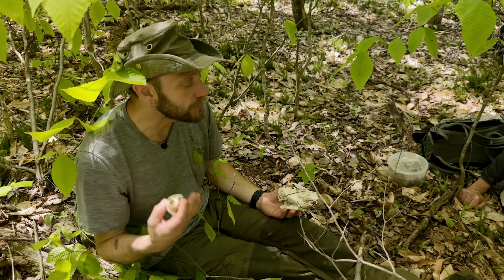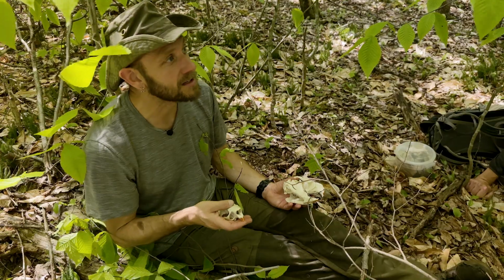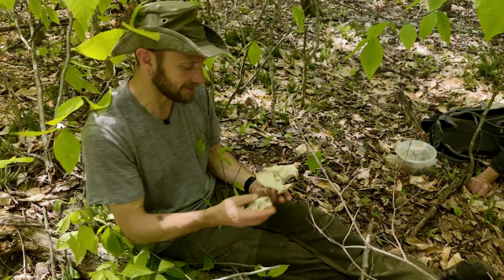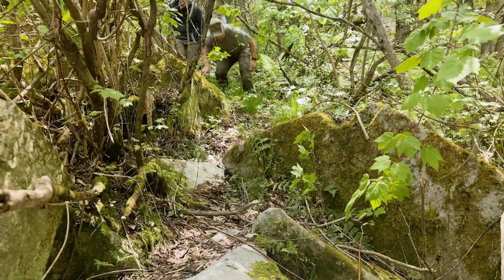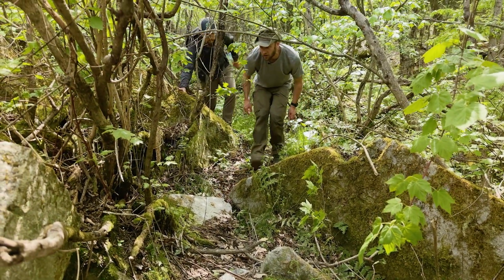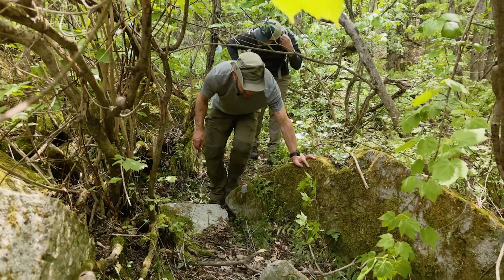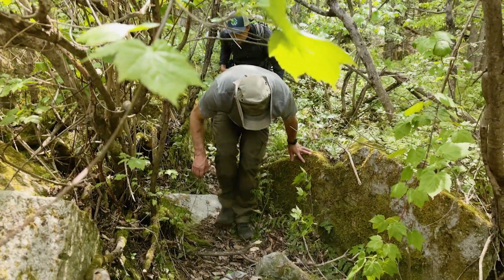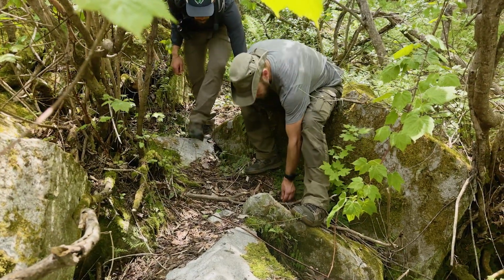So I have a hunch if we follow this trail a little further, back that way, we'll find some other sign of porcupine in this region. So check it out. I love that idea. This is the Porcupine Trail, and it's traveling right along all of this spent stone from the quarrying operation. And check this out, Sean. Oh yeah.